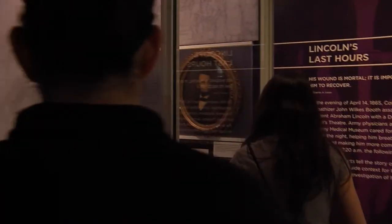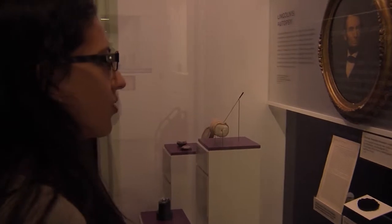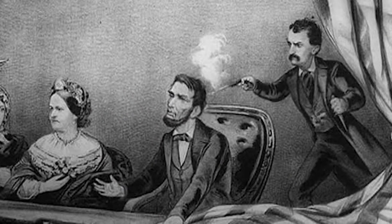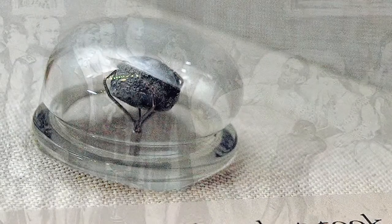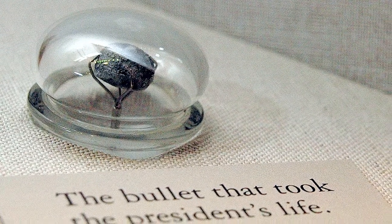The museum features an exhibit on the assassination of Abraham Lincoln, and one of the first surgeons on the scene in the box at Ford's Theater was an Army surgeon. And then medical museum staff performed Lincoln's autopsy that next day, April 15th, 1865. So now in our care is the actual bullet removed from Lincoln's brain and a couple of other artifacts related to the autopsy of Abraham Lincoln.